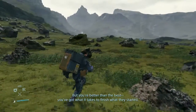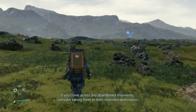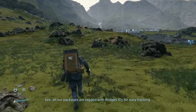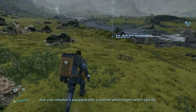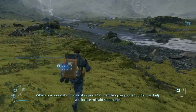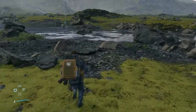Got what it takes to finish what they started. If you come across any abandoned shipments, consider taking them to their intended destination. It's easier than you might think. See, all our packages are tagged with Bridges IDs for easy tracking. And your Odra deck is equipped with a scanner which might detect said IDs. Which is a roundabout way of saying that that thing on your shoulder can help you locate mislaid shipments.